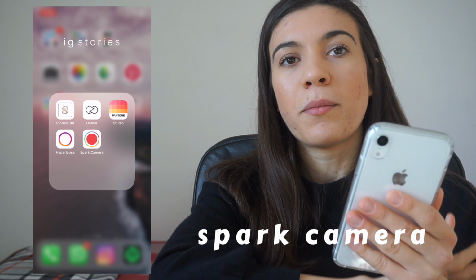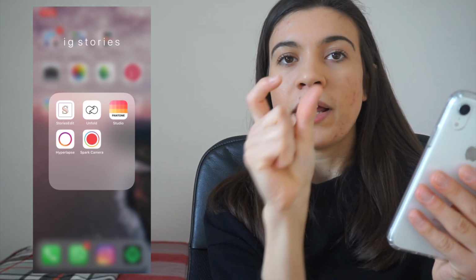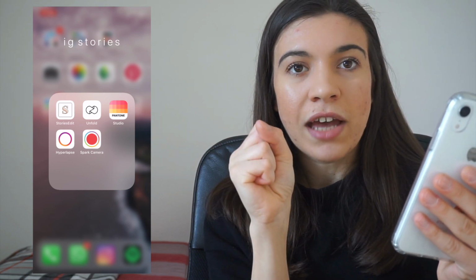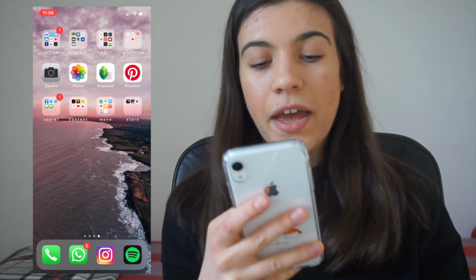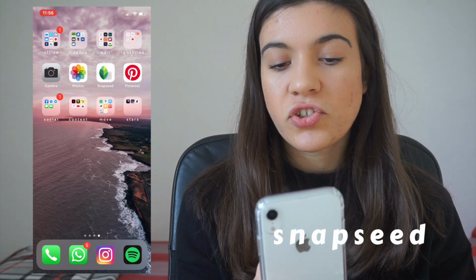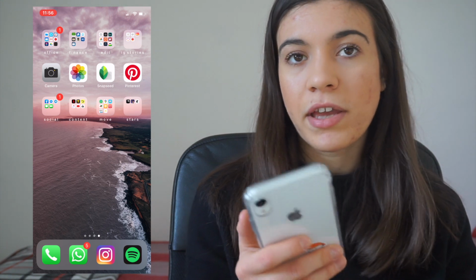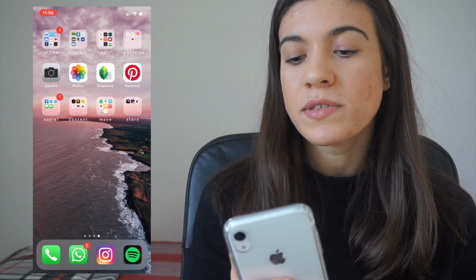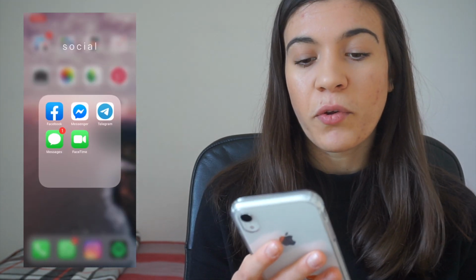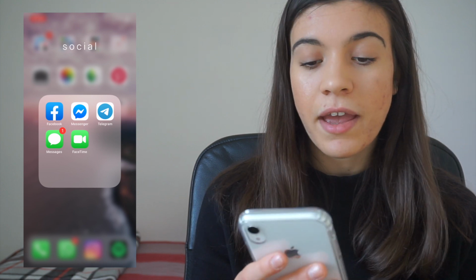If you don't want to film a long video for your Instagram stories, you can actually film little clips, and Spark Camera actually puts them all together in a single video. And then we have Camera, Photos, Snapseed, which is not in the edit folder because it's the main app I use to edit my photos. Pinterest to search for some inspiration. Then I've got the social folder, Facebook Messenger, Telegram, Messages and FaceTime.